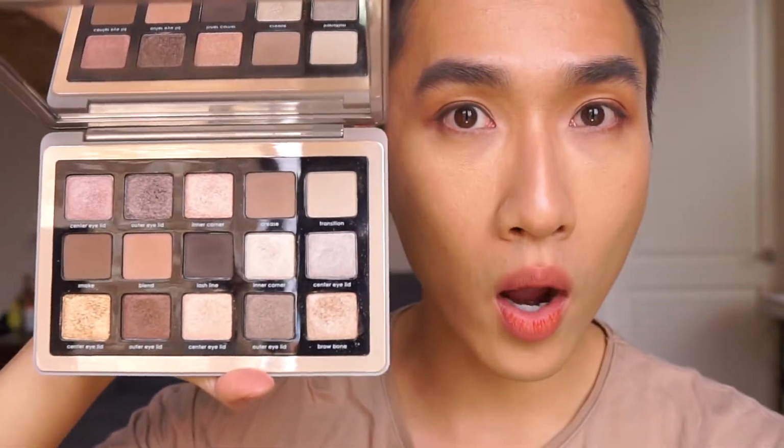The next category is cool tone, and I think you can guess: Natasha Denona once again, the Glam palette. This one is cool tone heaven. It's for people with cooler undertones, or people with warm undertones like me, for whom warm tone shadows can look overly warm on the eyes. Then this is a great option for a cool tone look. It has variety as well.